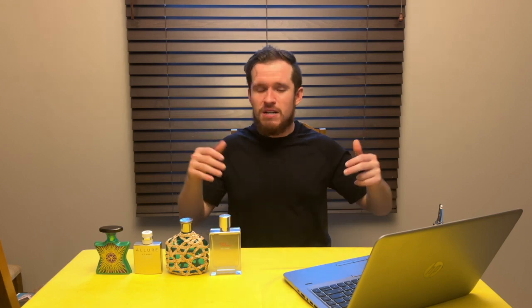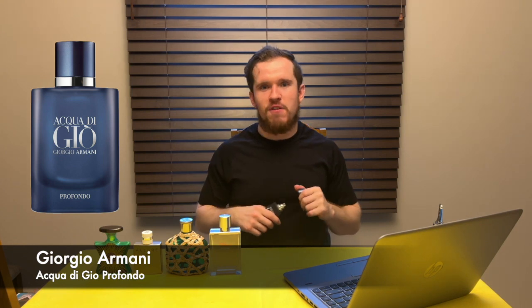Next one, this line has a whole bunch of flankers. It's been around since the dawn of time. One of the best selling men's fragrances of all time. I got one of the flankers here. I like this one over the one that the Fragcom likes. So this one is Profundo. They all like Profumo. I like Profundo.